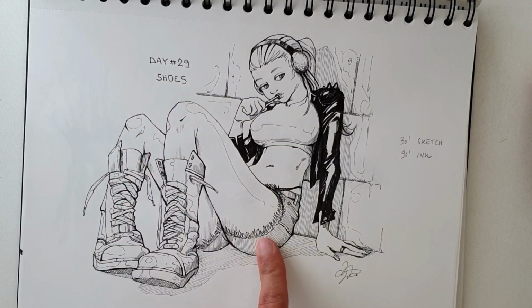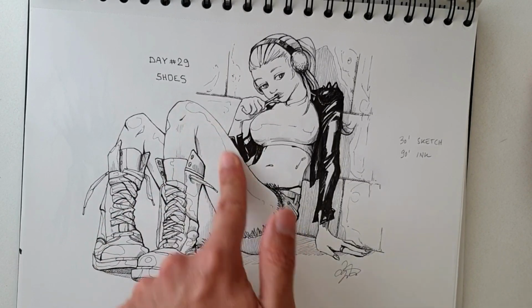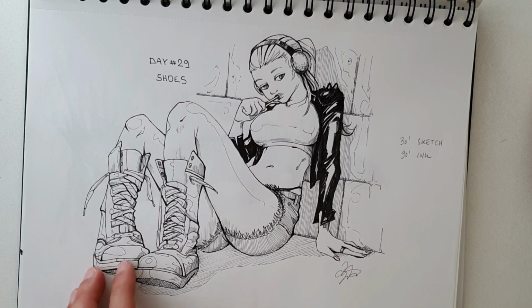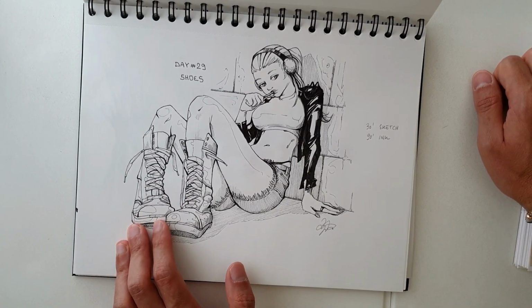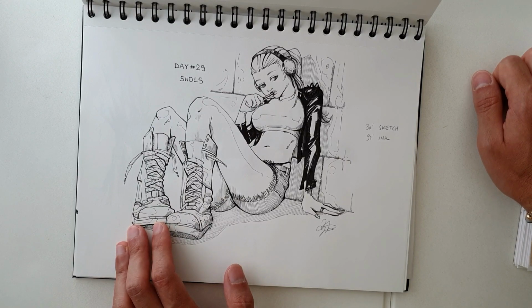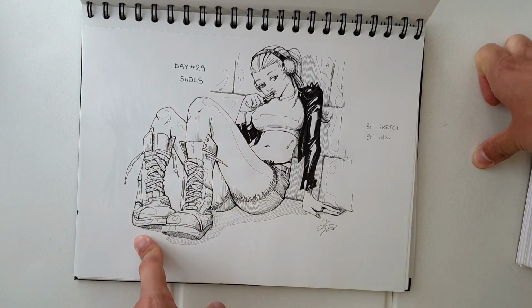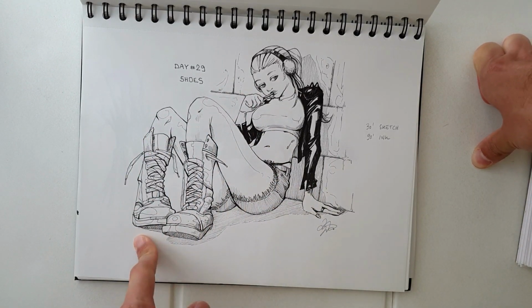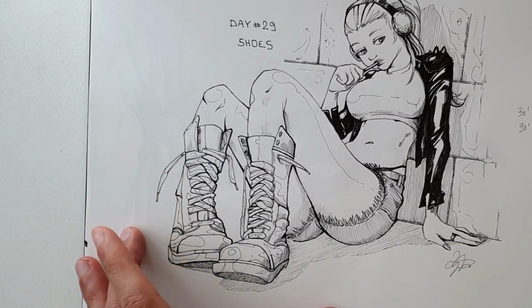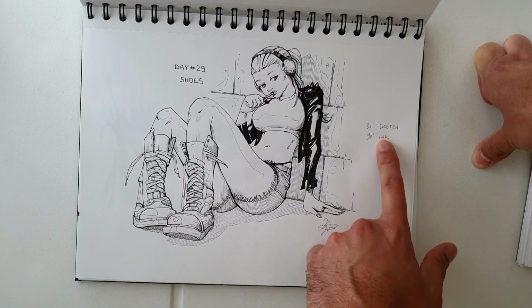Shoes, number 29. The legs are maybe too long, but it was also a game of perspective. Some mangas I was reading in my teenage years, like Eiichiro Oda's One Piece, they were using that strong perspective effect, and I wanted to put emphasis on the shoes that are actually quite detailed. Took me 90 minutes ink.